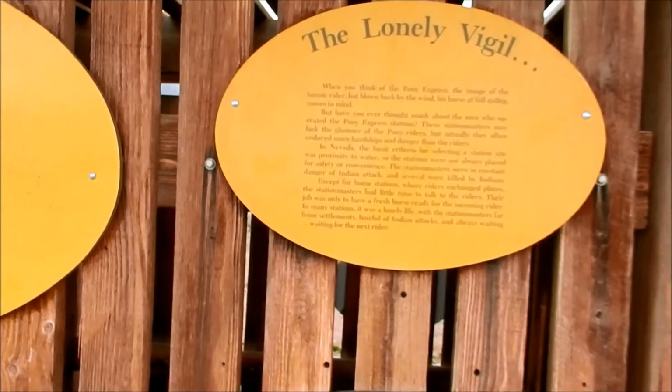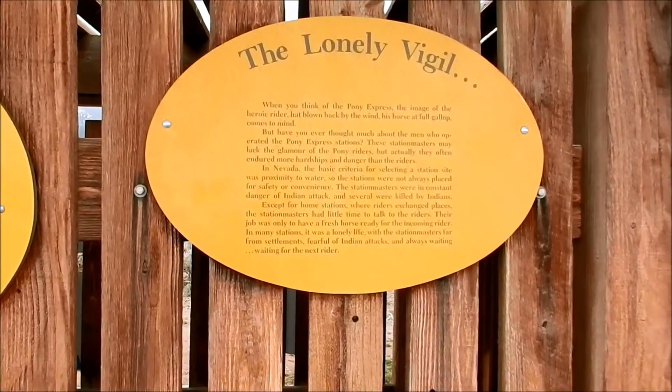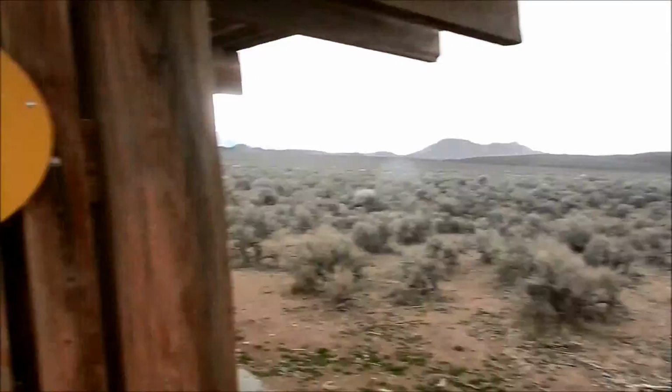This is the Lonely Vigil. When you think of the Pony Express, the image of a heroic rider, hat blown back in the wind, his horse at full gallop comes to mind. But have you ever thought about the men who erected the Pony Express stations?